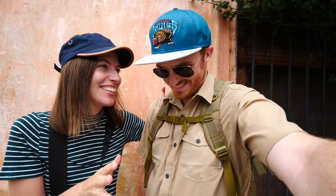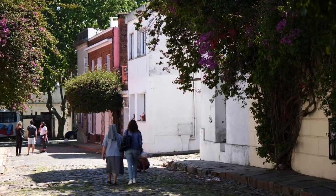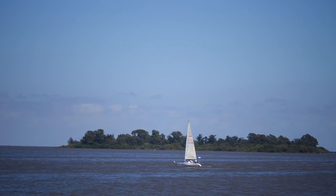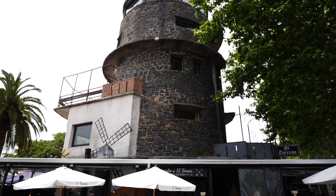And greetings from Colonia del Sacramento in Uruguay. Today we're going to be visiting the charming colonial town that sits on the shores of the River Plate. This destination is a super popular day trip from Buenos Aires, Argentina, since it's just 1 hour across by ferry.